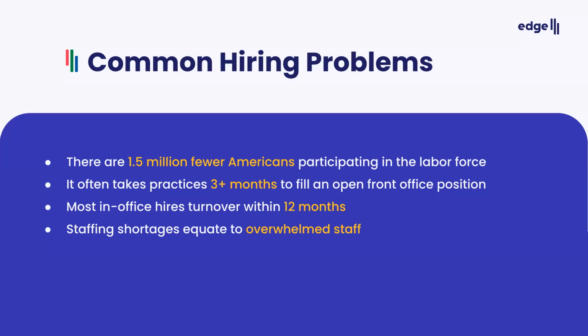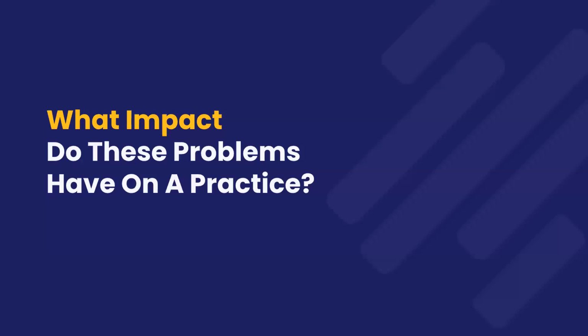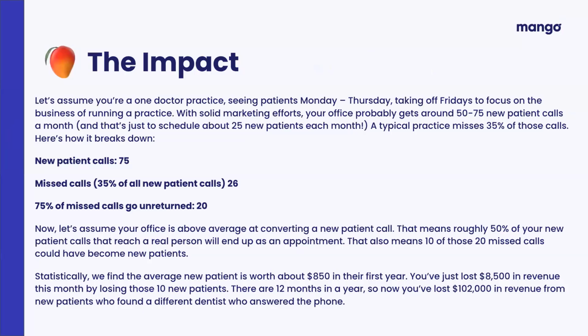Now, when we look at the impacts of these issues, right, we spoke on one specifically, which is revenue. But I'm curious if you could break this down for us a little bit more. What type of impacts are you seeing the dental practices face prior to joining with Mango?